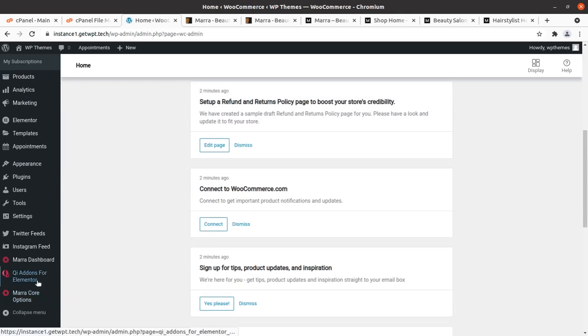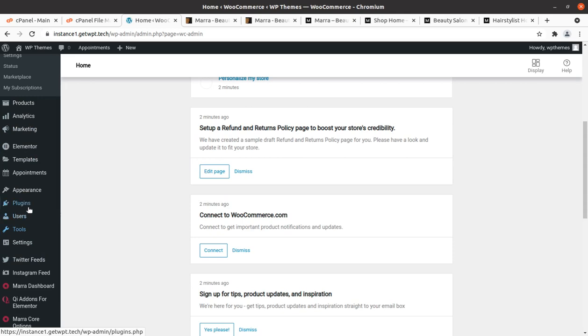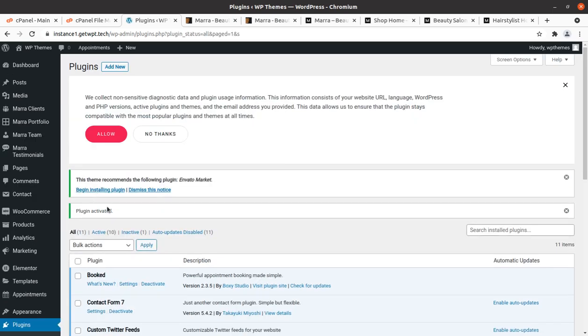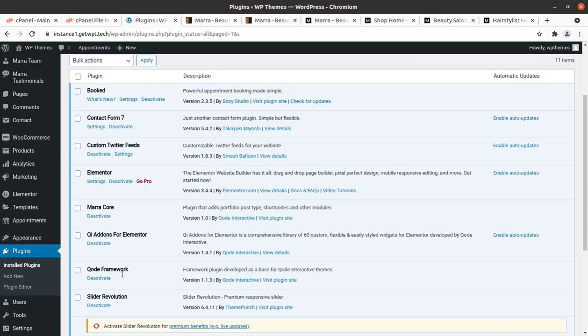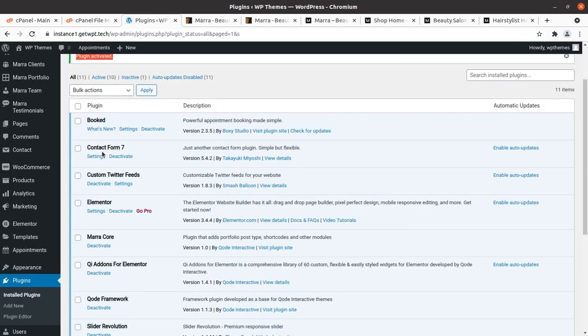And the Revolution Slider somehow has not got activated yet. So let us go to the installed plugins. I'm trying to reactivate the Revolution Slider, and I say no thanks. So the plugin is activated, so Revolution Slider is also activated now, and it is here. So all plugins are installed and activated: Elementor, the Marra Core, WooCommerce, Revolution Slider, the Code Framework. These are the main plugins, and all plugins are installed and activated.